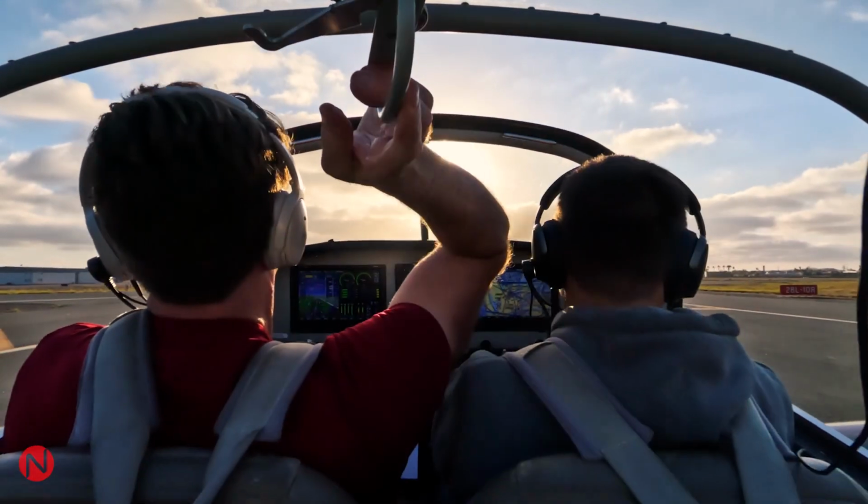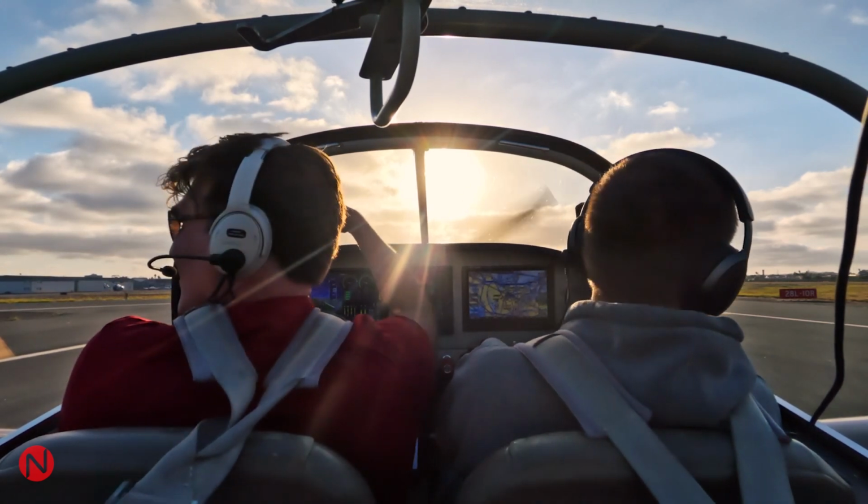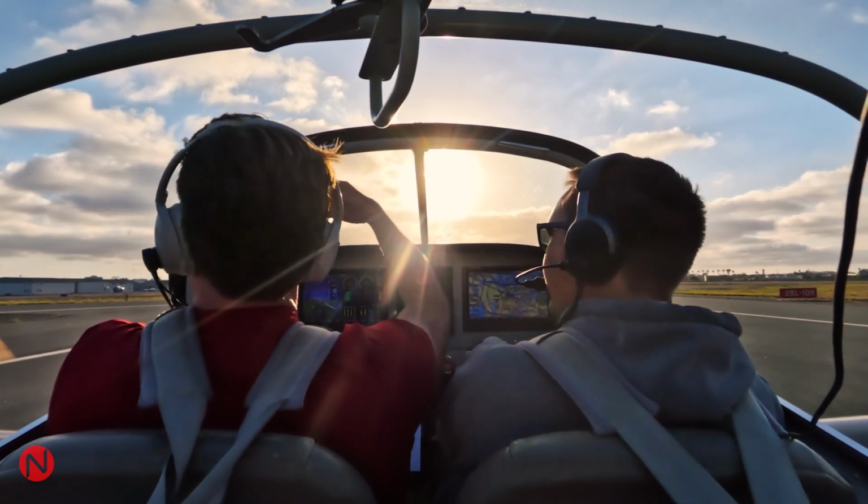Montgomery Ground, RV127 Mike Hotel at 23 in Hotel, taxi to coast. RV127 Mike Hotel, Montgomery Ground, taxi via Hotel Golf, Hotel Golf to coast.